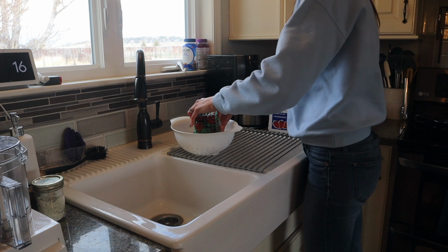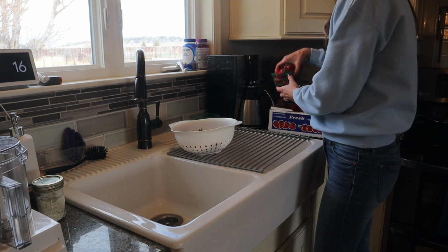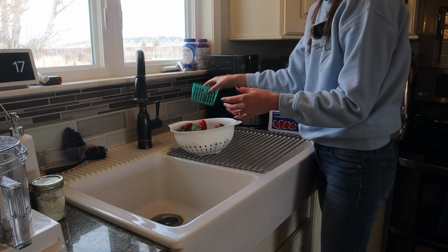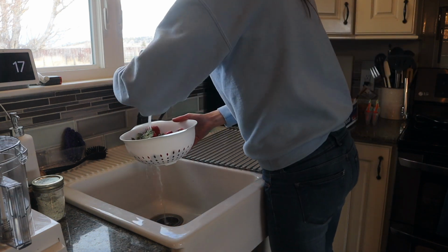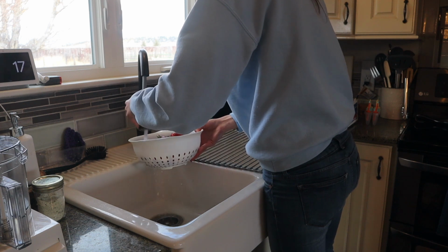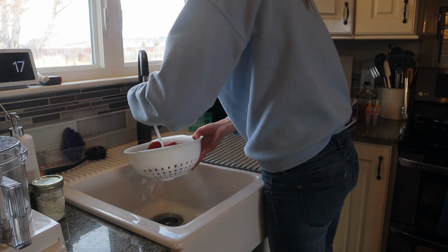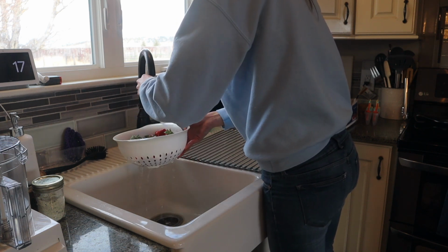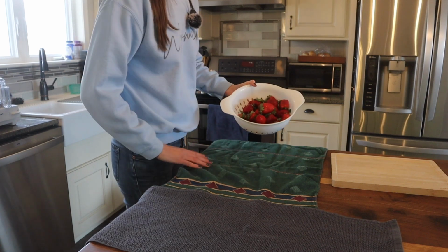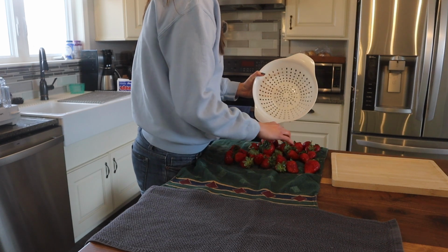I will probably leave a container or two not washed, well, I might wash them all. I'm gonna definitely save these. These are plastic. I think these will be really nice for gardening season. So traditionally when I get things from the grocery store, I will soak them in baking soda and vinegar. But because these are fresh, I'm not super worried about them. So I'm just going to wash all of my strawberries, and then I'm going to just lay them out on my dark colored towels to dry a little bit.